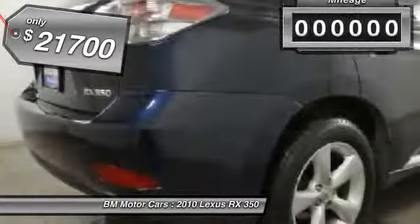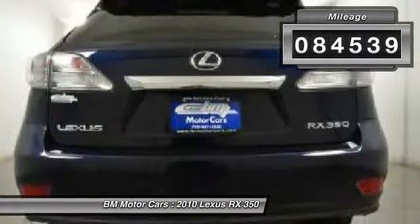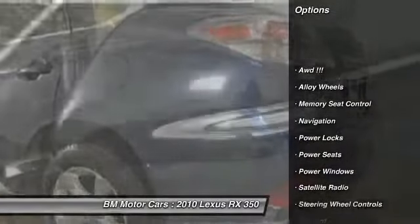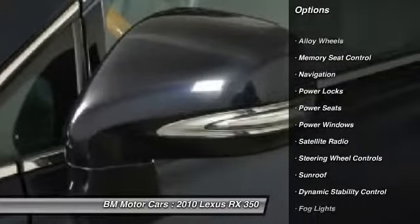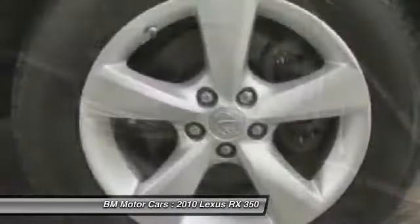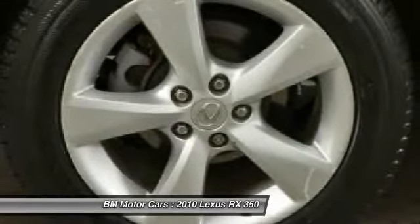This vehicle has less than 85,000 miles. Here are some of this vehicle's great options: navigation system, traction control, alloy wheels, side airbag, rear window defrost, power windows, fog lights, power locks, passenger airbag, satellite radio.